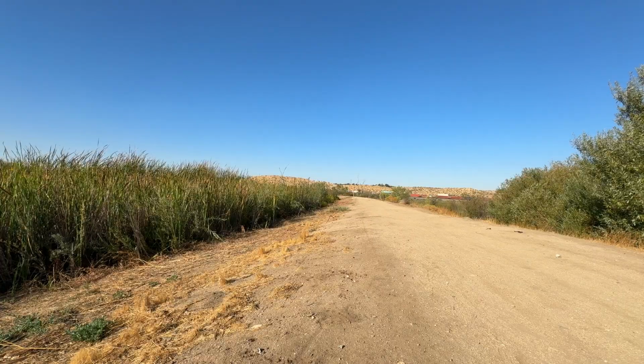I've seen really cool stuff here in the past, vermilion flycatchers, common gallinules. So fortunately, again, the common gallinules were back there. But we should be able to pick up some cool stuff around this big pond out here and see what else we can find.